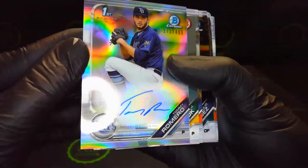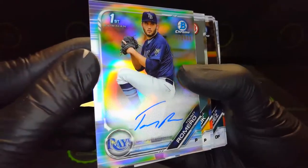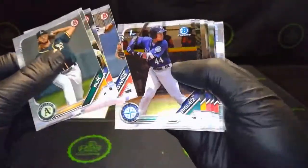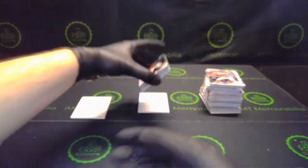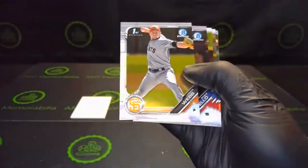173 out of 499, Tommy Romero. But he has autographs, I believe, and stuff like that. So if you hit one, it's a pretty big card to hit. Tommy Romero, refractor autograph out of 499, but nothing yet. Julio Rodriguez, Chrome. Alec Bohm, Sterling.